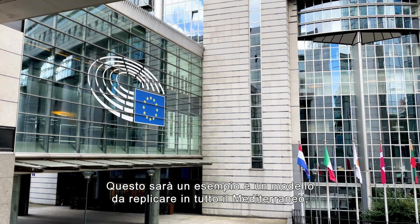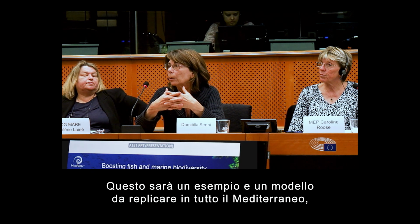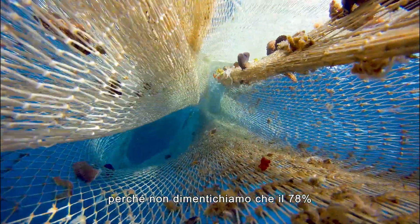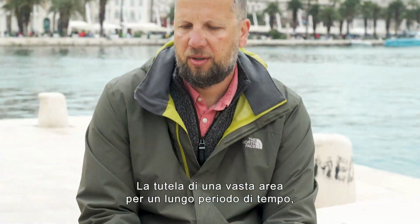This is going to be an example and a model to replicate across the Med, because let's not forget, the Mediterranean fish stocks are still overfished by 78%. Large area conservation for a long time period, and then this is the way how to recover environments.